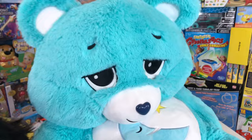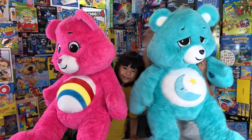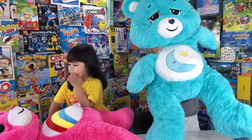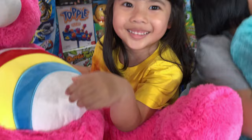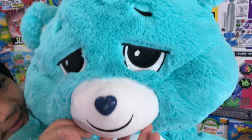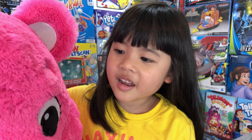All right, you can make them dance. Annie, can you make them dance? Are they heavy? No, not that heavy. The fur is so soft. Very soft. Smell good. I like the fur. I think the Bedtime Bear is very cute. Because it's super cute. Very soft. You're cute too. You are so cute.